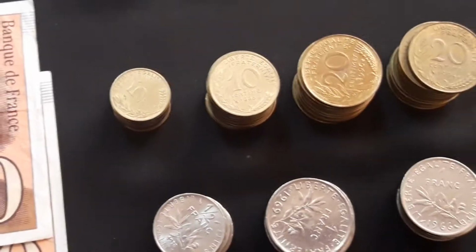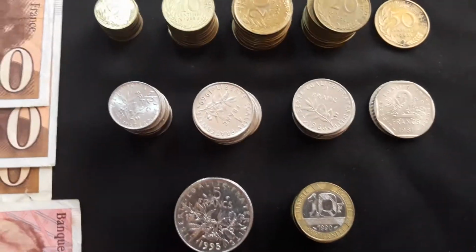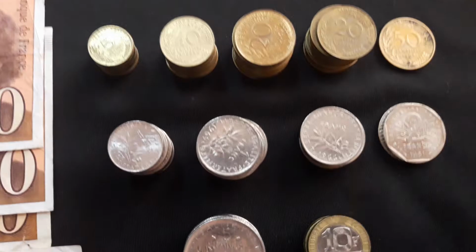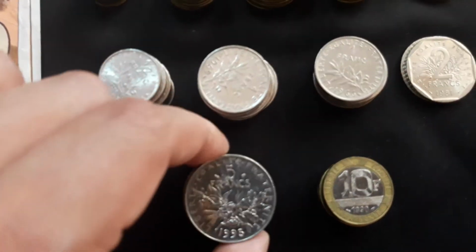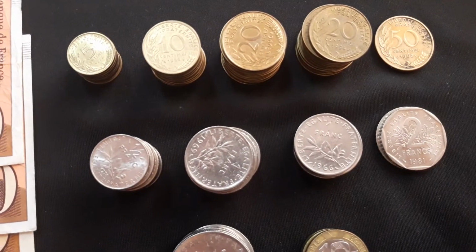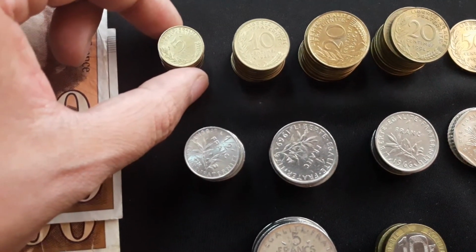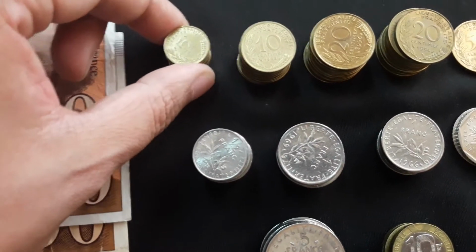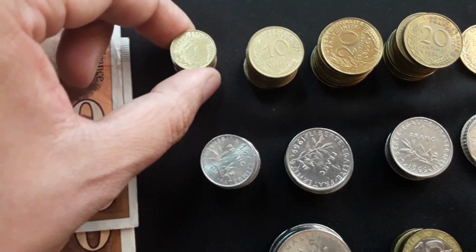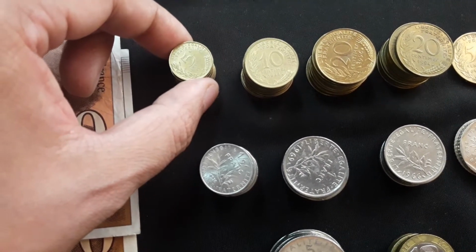And here we have the new franc and the last franc, because what you see here is the pre-euro franc from 1960 until 1999, the last minted date. And these are the most common coins you will find in mixed bags. So in January 1960, the French franc was revaluated, with 100 existing francs making 1 nouveau franc. The abbreviation nouveau franc was used on the 1958 design banknotes until 1963.